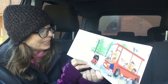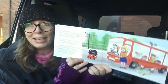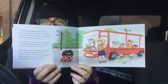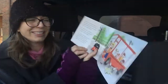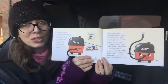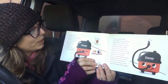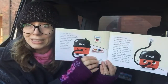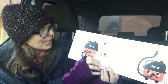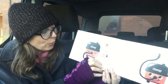"I'd love to visit London again one day, but I really do like cleaning our school, I promise." The next day, Henry was back happily cleaning one of the classrooms when he started to cough. He coughed and spluttered and sneezed until a stone rolled out onto the floor.